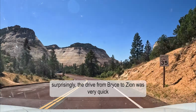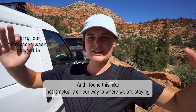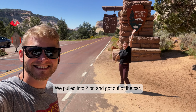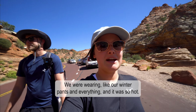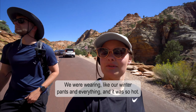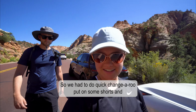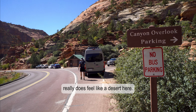Surprisingly, the drive from Bryce to Zion was very quick, and I found this hike that is actually on our way to where we're staying. It's called the Peak Overlook. We pulled into Zion, got outside the car, and we're like, wow, it feels hot. We were wearing our winter pants and everything, and it was so hot. We were sweating as soon as we got out of the car, so we had to do a quick changeroo, put on some shorts and our t-shirts. But man, it really does feel like a desert here.